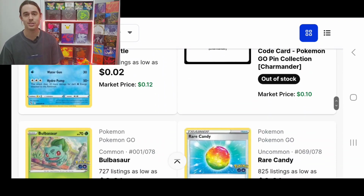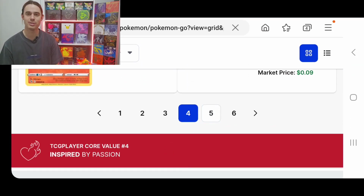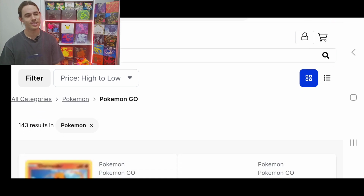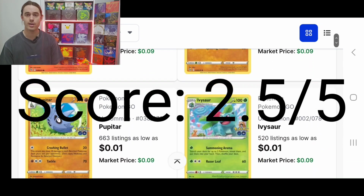Well, in my opinion, and again, it's going to sound like I'm almost hitting poor Pokemon Go set between the eyes, but when it comes to hits, it's not the worst. And I feel like I'm being generous to it, but it's a 2.5 out of 5 for me. Definitely, 2.5 out of 5.